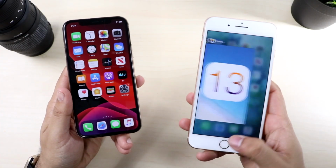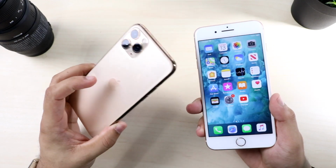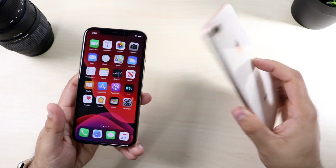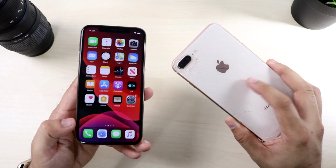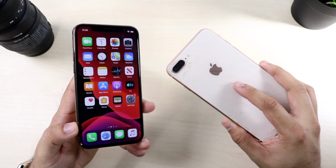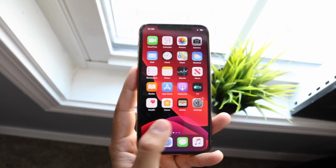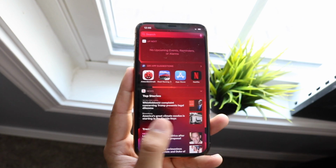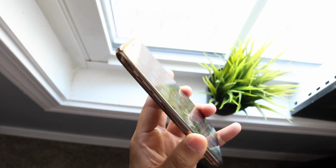So once again, another iPhone comparison. We're going to be comparing the brand new iPhone 11 Pro to the somewhat new iPhone 8 Plus. Now, the 8 Plus has been out for a minute now, since 2017. But the 11 Pro is the successor to it, kind of in a way. I mean, the XS Max or the 11 Pro Max is more so the successor, but you guys know what I mean. The 11 Pro is still the flagship phone, $1,000 for this one.